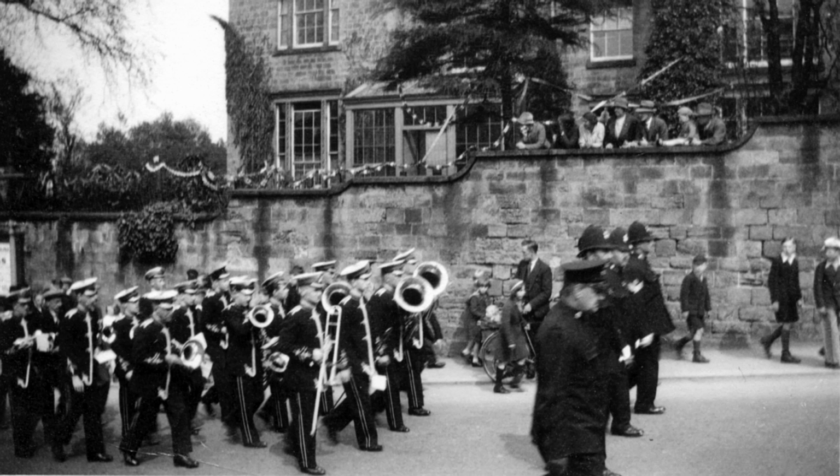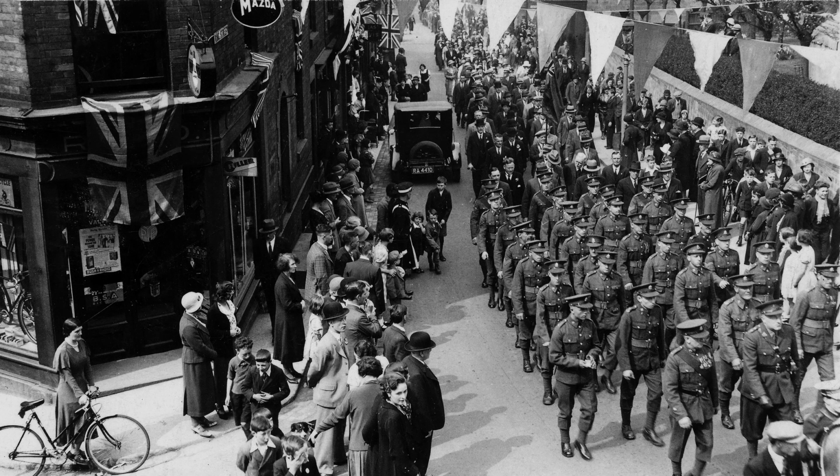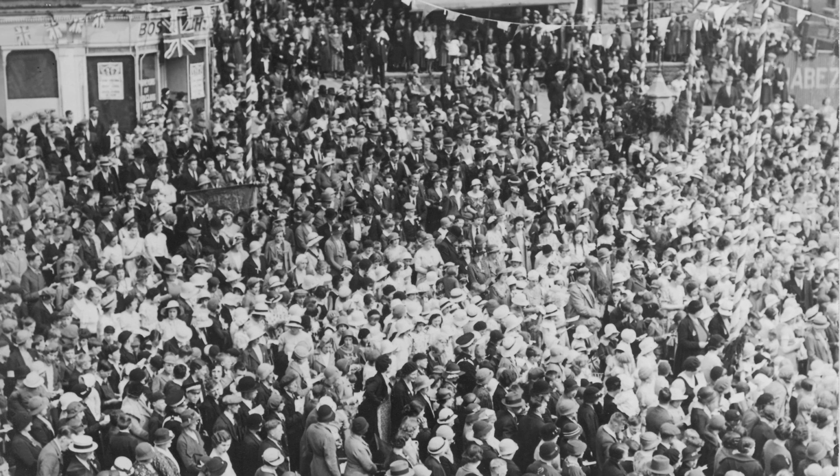Here, they're passing Green Hall on King Street, where the gardens provided a perfect viewing area. There was a strong military presence in the procession. Here they are turning out of King Street and into the marketplace. They were met by 2,716 Sunday school children and just as many adults for the singing of patriotic songs accompanied by the band. Can you spot the Marketplace Memorial near the top right-hand corner of the photograph?